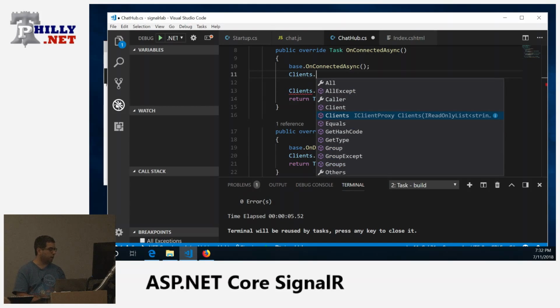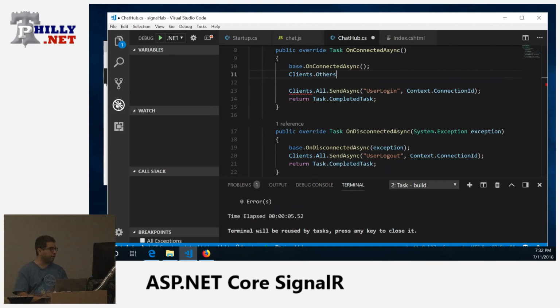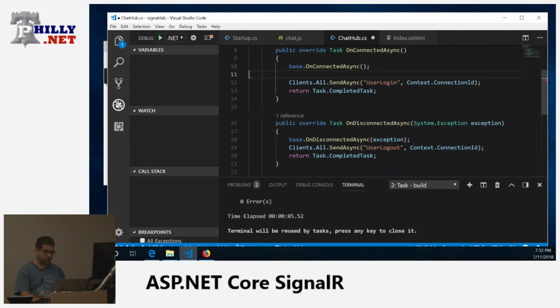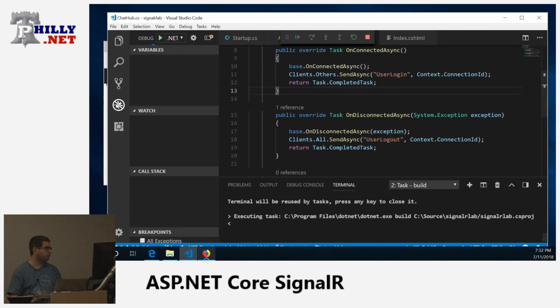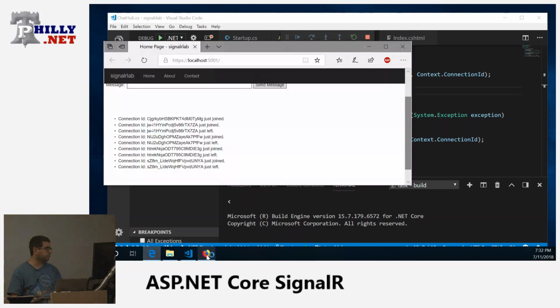You can declare groups, which we're going to do at the very, very end. But right now we're going to do others, which says everybody but me. Everybody but who initiated the call. And I don't actually even really need to write any code. I can just go to clients.all, change it to others, and that's successful. That's done what I want it to do. So hopefully everybody's been able to do that.